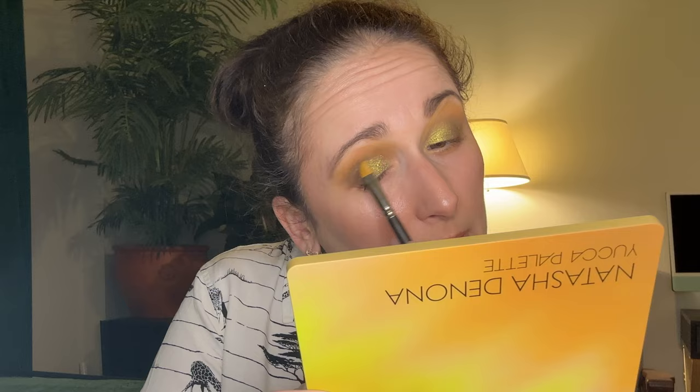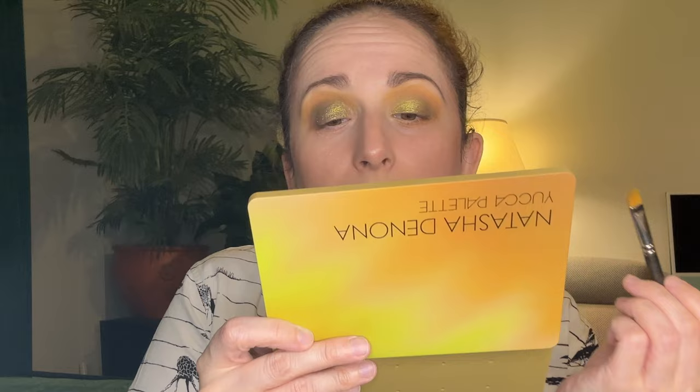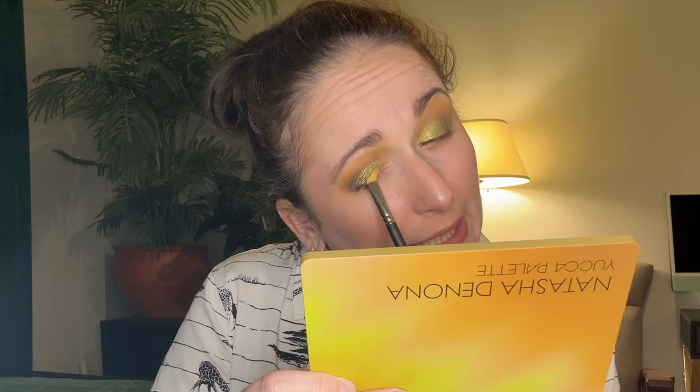Oh yes! Oh, that is so pretty. Can you guys see that? Oh, that is so pretty. And I have to say, while it is different, there is some similarity. I think the look here is more smoky and darker, but do we need two palettes to create almost the same look? Probably not.